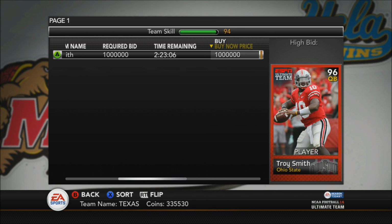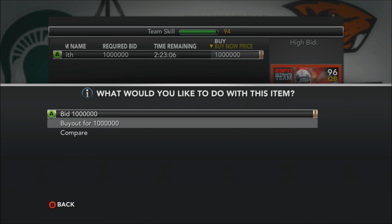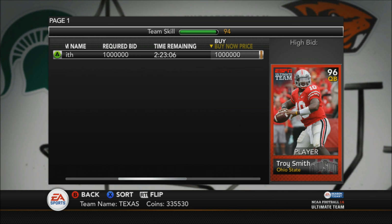He won the Heisman Trophy back in 2006. He also won the unanimous All-American Award in 2006 with the Fiesta Bowl MVP, with a lot of other awards listed. So this card was pretty boss back in 2006, and it played well enough to win the Heisman Trophy. So let's go ahead and see if these stats reflect a 2006 Heisman Trophy winner.